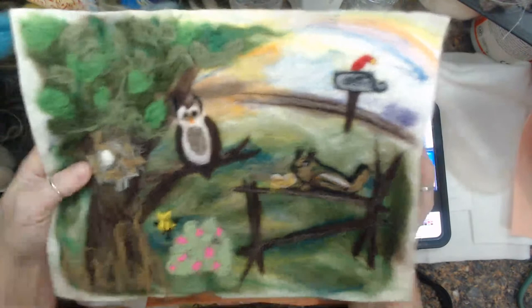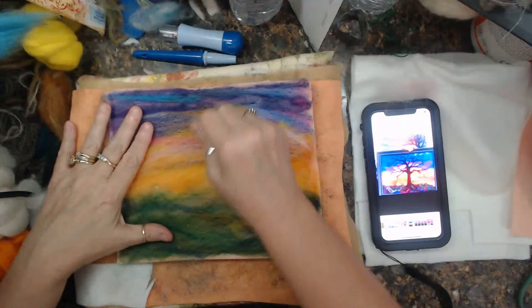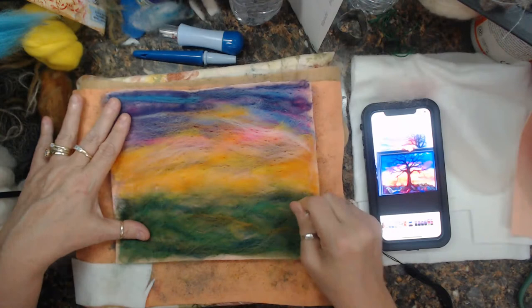So we're going to get this one done here. I'm going to go ahead and start on my tree so I can get it on here. I think I got enough blue.